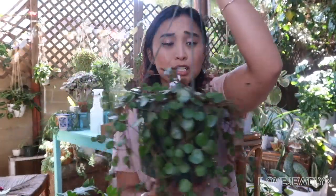Ideally, I probably would have wanted a smaller pot because plant life right now in the States is very expensive. I think with the plant craze and where it's at right now, people are taking advantage of that and plants are getting very expensive.